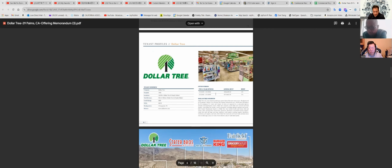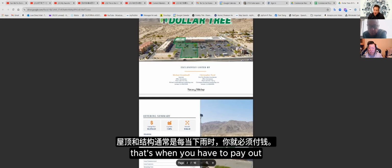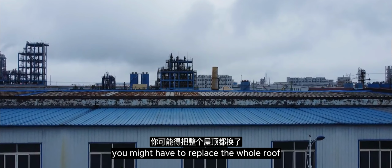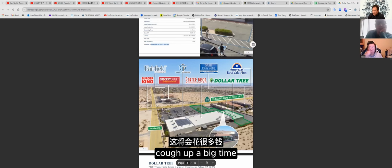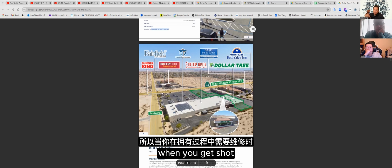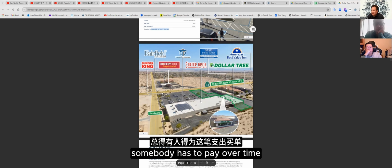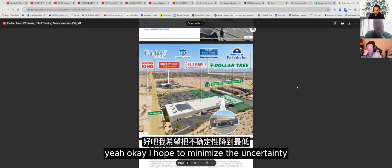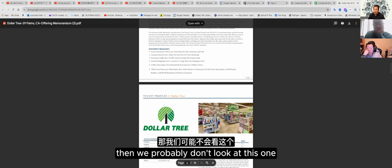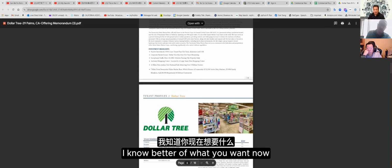Okay. And the thing with roof and structure is usually, whenever it rains, that's when you have to pay out. And maybe every 15 to 25 years, you might have to replace the whole roof, and that's going to cough up a big sum. It's like Russian roulette. When you get shot during your ownership, if it's a 7-year or 12-year or 20-year ownership, somebody has to pay. Yeah. Okay. I hope to minimize the uncertainty. Yes. So triple net then, we probably don't look at this one. I know better what you want now.